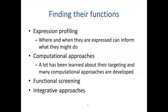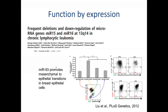So let's talk about finding their functions. There have been several approaches that have been used successfully to find the functions of microRNAs. These include expression profiling. By relating when and where microRNAs are expressed, it can inform what they might be doing. There are pure computational approaches, where a lot has been learned about their targeting and many computational approaches have been developed. There are functional screening approaches, where you can synthesize or encode in plasmids microRNAs and screen for their functions. And there are integrative approaches that use some or all three of the above methods.